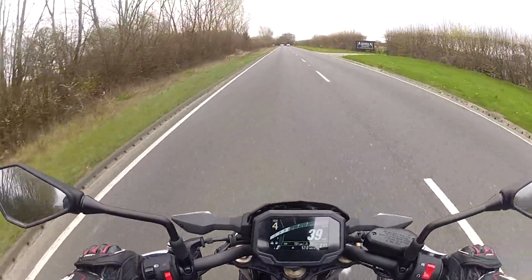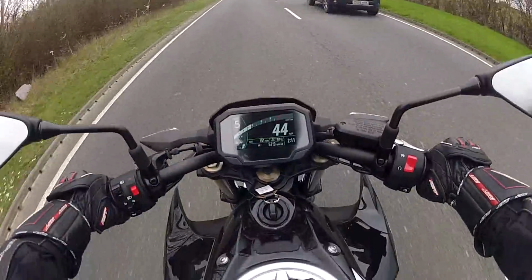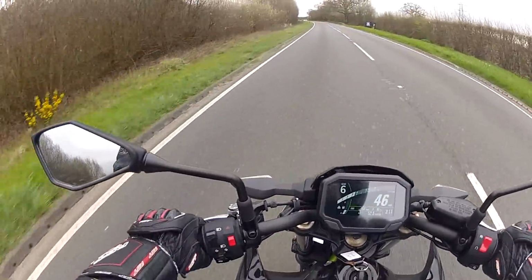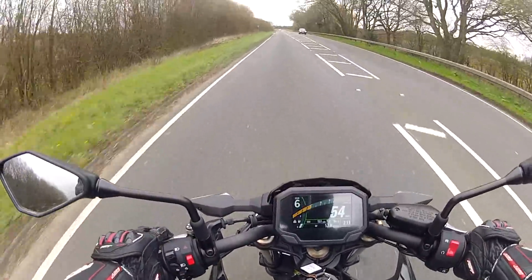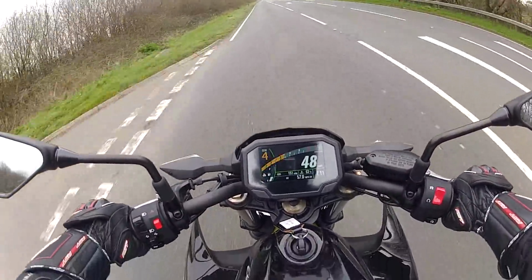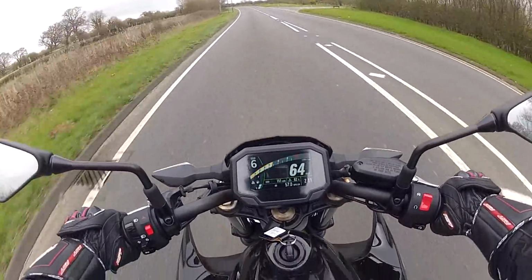So guys, we're going to take this now onto a dual carriageway and take it up to about 70 miles an hour just to see what she rides like. Obviously it's a naked bike, no wind protection, and just see what the vibes are like in that cruising area. But this is at 4,000 revs now, fourth gear. Open it up and it really pulls nice and strong in that mid-range. Plenty of get up and go there.